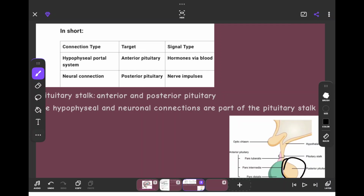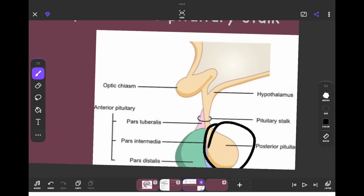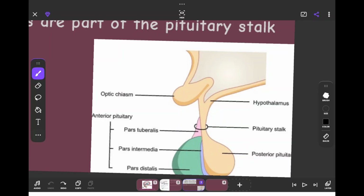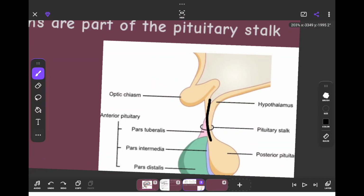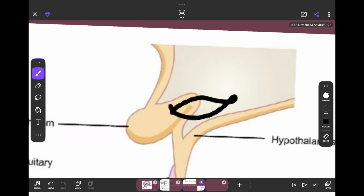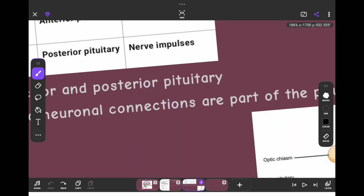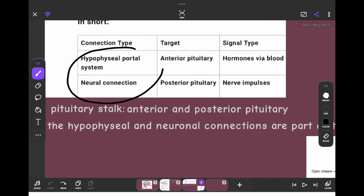Anyways, there are two connection types. There are two types of pituitary glands: anterior pituitary and posterior pituitary. Now, the hypothalamus gland obviously needs to talk to the pituitary gland somehow. But how? By talking? No, the hypothalamus gland does not have a mouth, teeth, and tongue to talk to the pituitary gland. It gives the pituitary gland hormones from these two signals, and those hormones tell the pituitary gland to release other hormones. That's what really happens.